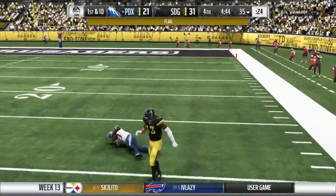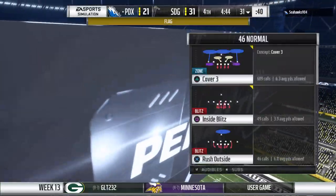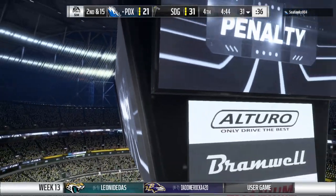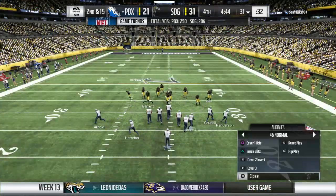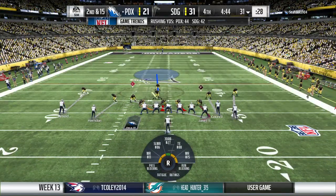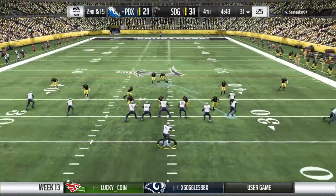And this will be caught at the 30. And he'll go down, but not before getting this inside the 30. So the big play nullified, a legal forward pass. And maybe we know why they were able to get such a good chunk of yardage on that play. That pass was illegal. So the illegal forward pass also cost him a down, and now it's 2nd and long.